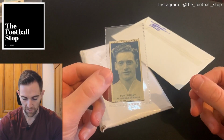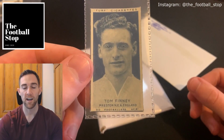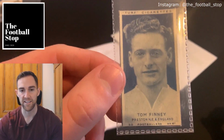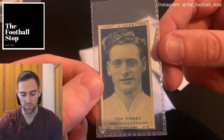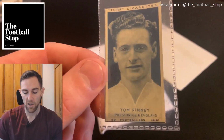Next up, we have this Tom Finney cigarette card. Again, it's a cigarette card. I believe this is his rookie. The date I've got for this is 1948. But if you are a Finney collector or vintage collector and you know something earlier, or you think this date's wrong, then please let me know. I'd be interested.